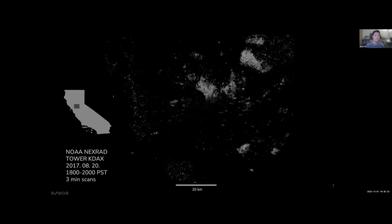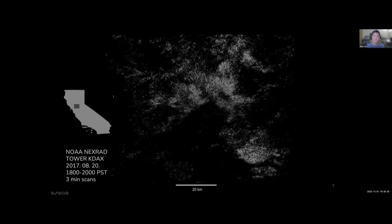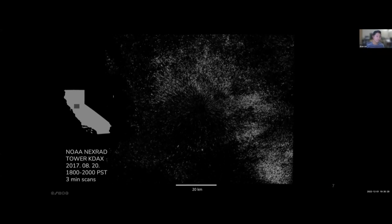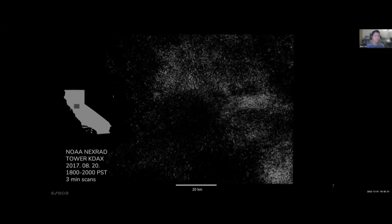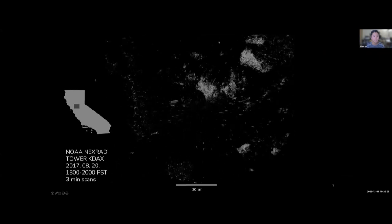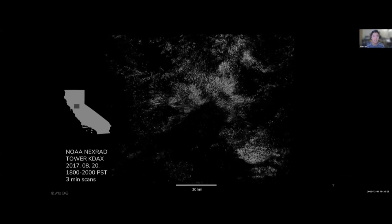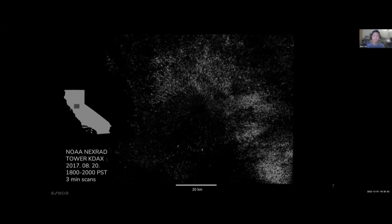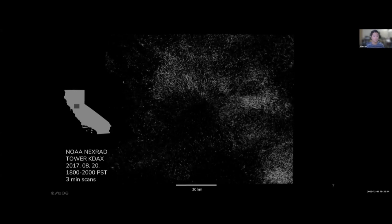So here's an example of bats leaving their roost at sunset and fanning out across the landscape to go on their foraging mission. This GIF captures the first 2 hours of bat emergence in August 2017. And the radar tower collects data every 3 minutes, meaning there are 40 frames within this GIF.